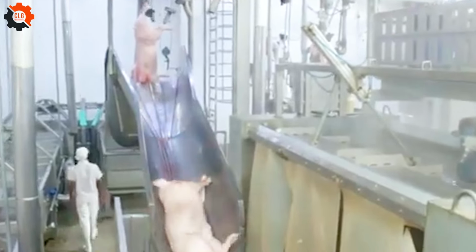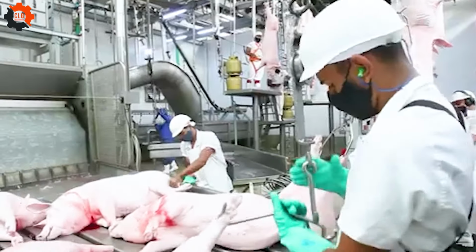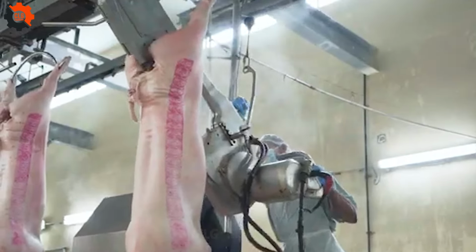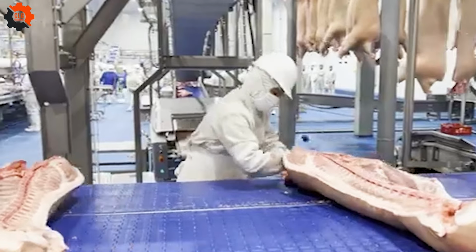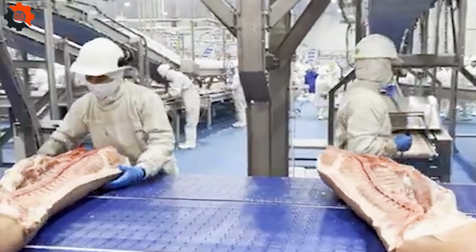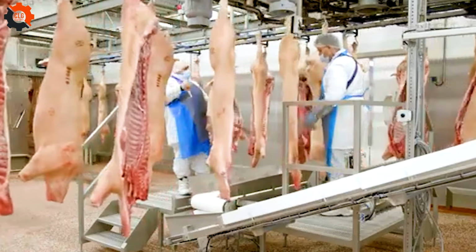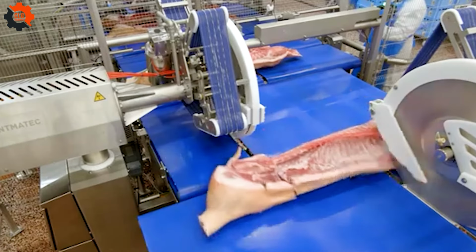The pigs are then carefully divided into halves, making processing easier and boosting production efficiency. These halves are stored in cooling rooms to keep the meat fresh and flavorful. Once cooled, the pork is cut into smaller pieces and packaged, ready for delivery to consumers.